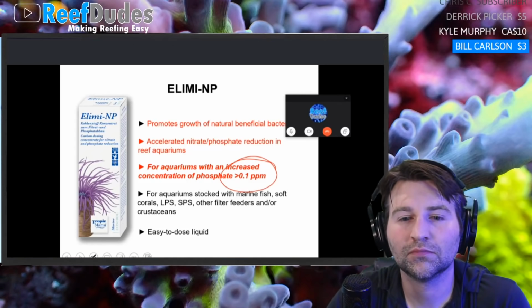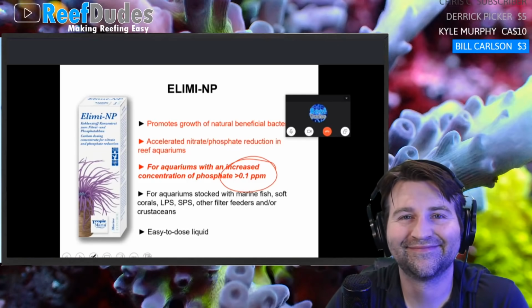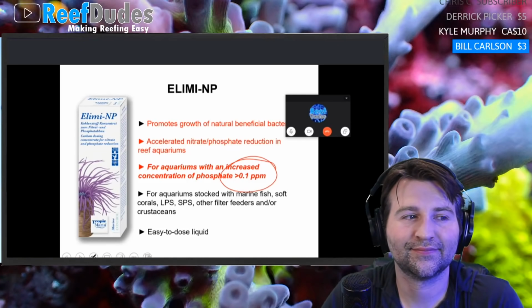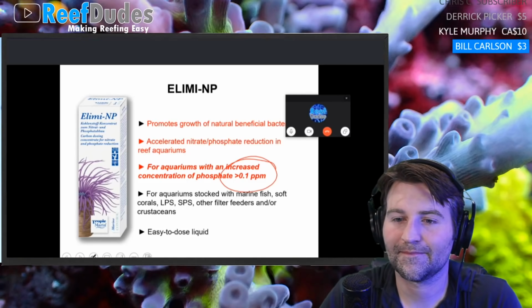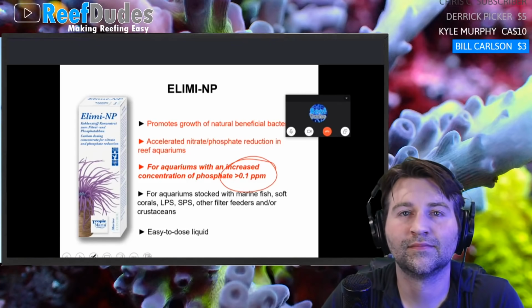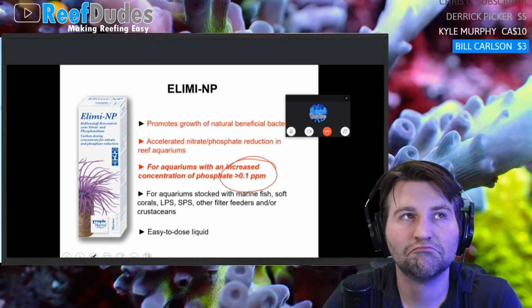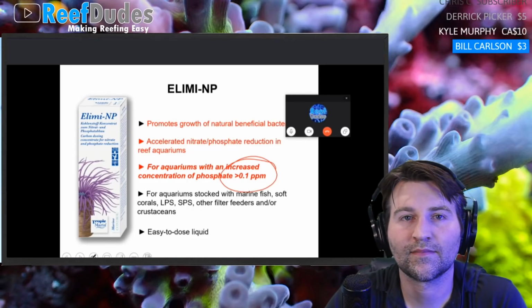So depending on the type of carbon compound you put in, you do a better job of targeting one type of bacteria over another. Now, that isn't to say that if you vastly overdosed Elimi-NP you wouldn't grow any bad guys, because you would, since there's a lot of overlap. But in general, it is valid to say that certain types of bacteria in the aquarium will selectively feed on certain types of carbon compounds. And so by giving them the right kind of carbon compounds, you can really target the beneficial ones that you want to grow.